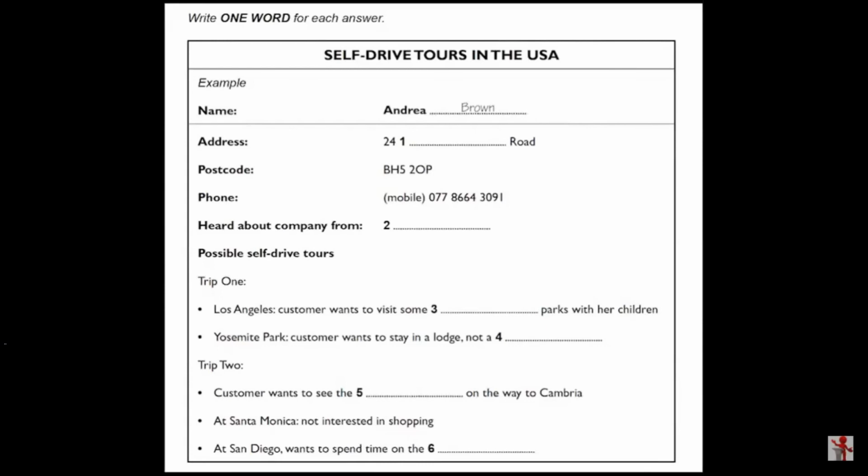Does this trip also go into the desert? No, it continues to Santa Monica, where most people like to stop and do some shopping. We have enough of that at home, so that doesn't interest us. Okay. Well, you could go straight on to San Diego.